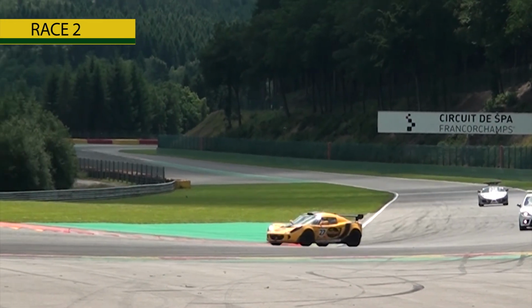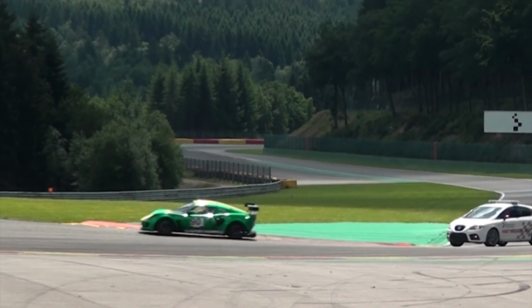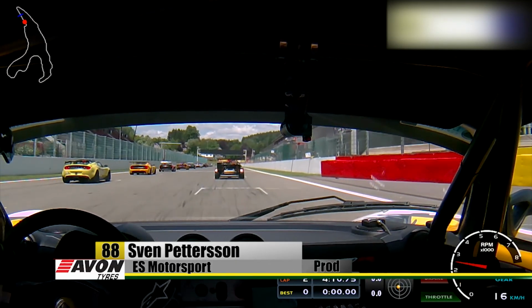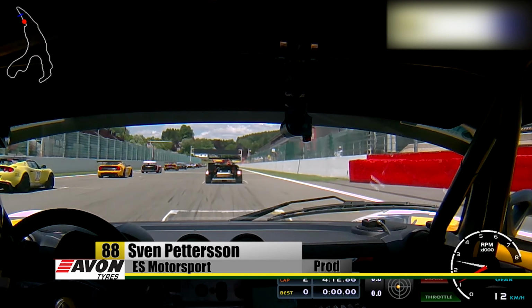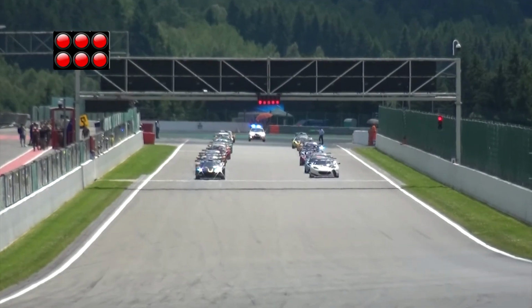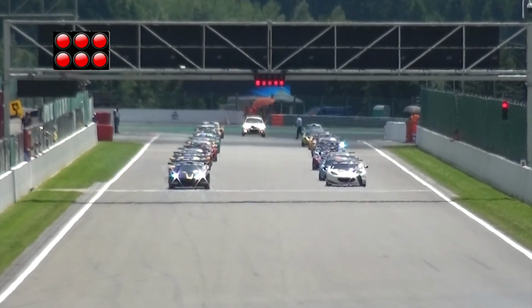Back of the grid drivers, the production class runners, just coming into line. And Sven Pettersson lines up second on the grid in productions. You can see just to the left the 37 of Mark Yates, who is the class pole position man once again as the lights go on.